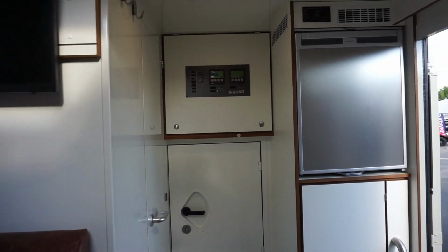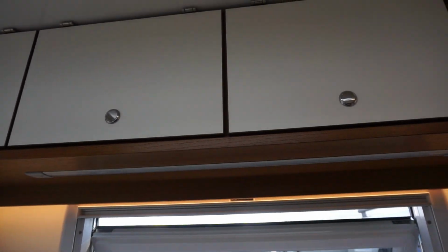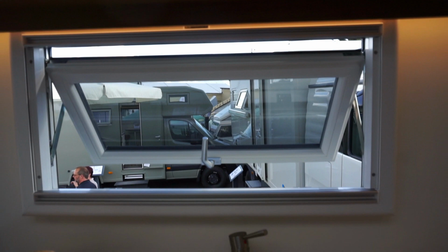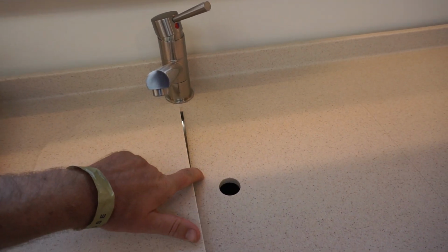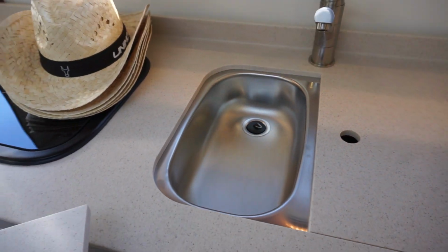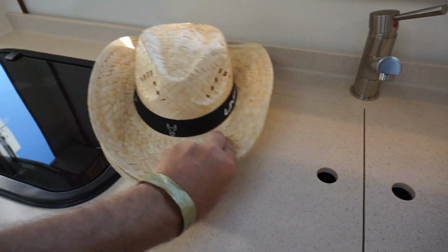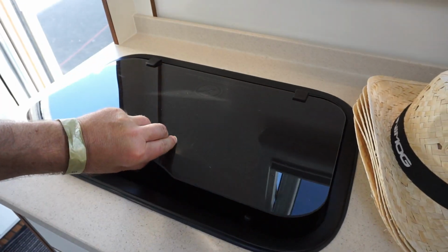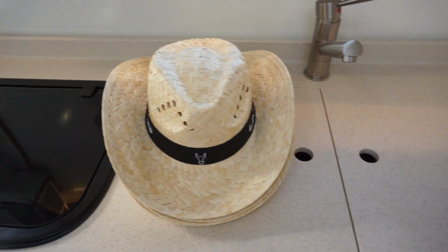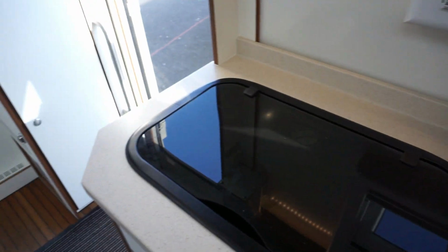Let's have a look at this kitchen here, because this is quite outstanding. So you've got lockers at the top there, and below we've got this sink which has been put in seamless. So open this up, very heavy sink cover, and over here we've got, obviously as with every vehicle, our burners. In this case there's two, but you've got plenty of space up here for food preparation, and of course the table behind me is quite large as well.